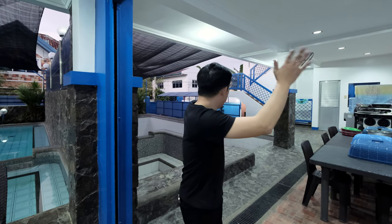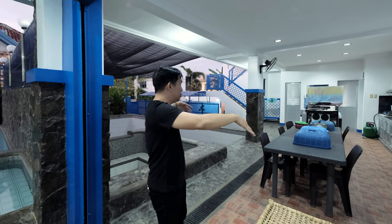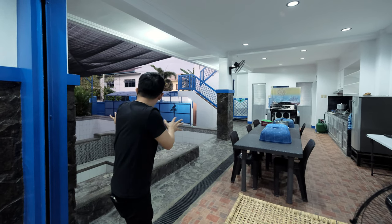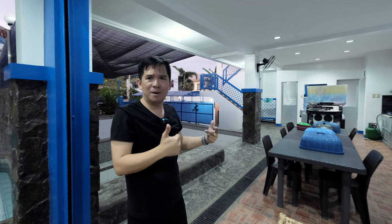Okay, this is the second parcel. No, imagine, this is the second parcel. So you have the bedroom, so second floor, and then the game area. Of course, you have the pool, you have the parking area. Completo, di ba, Benji? Yes.